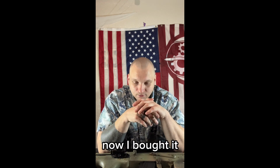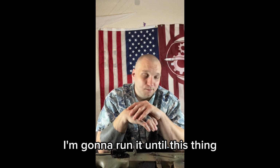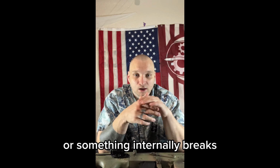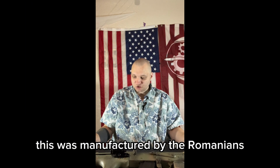Now, I bought it. I love this gun. We're 10K plus. I wouldn't sell it for the world. I wouldn't trade it for the world. I'm going to run it until either the barrel warps from too many rounds or something internally breaks. I'm going to run this gun into the dirt, and then I'll report back with you on how I killed this gun. This was manufactured by the Romanians.